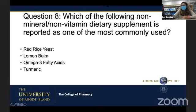All right, moving on to the last question. And question number 8 is, which of the following non-mineral, non-vitamin dietary supplements is reported as one of the most commonly used? Is it red rice yeast, lemon balm, omega-3 fatty acids, or turmeric? So I'm getting a couple of different answers. And so some of these things might sound really familiar to you because you might see them in the store when you go to your local pharmacy. And so I'm getting some omega-3 fatty acids and also turmeric.